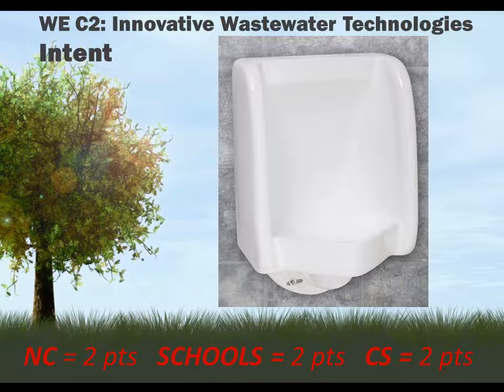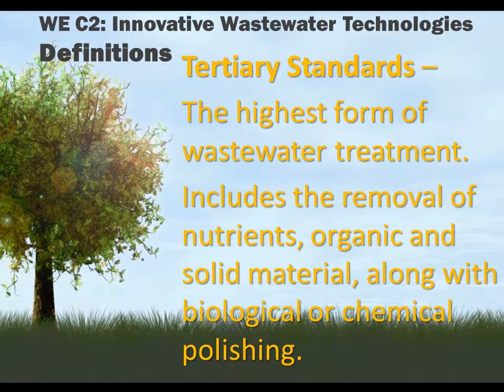WC2, Innovation Wastewater Technologies, can also get 2 points, as we reduce generation of wastewater and potable water demand while increasing the local aquifer recharge. Tertiary standards means the highest form of wastewater treatment that includes the removal of nutrients, organic and solid material, and includes some biological or chemical polishing. Note that we often hear terms in project meetings and maybe while we're taking an exam, such as primary or secondary standards. These are not as stringent as tertiary standards.